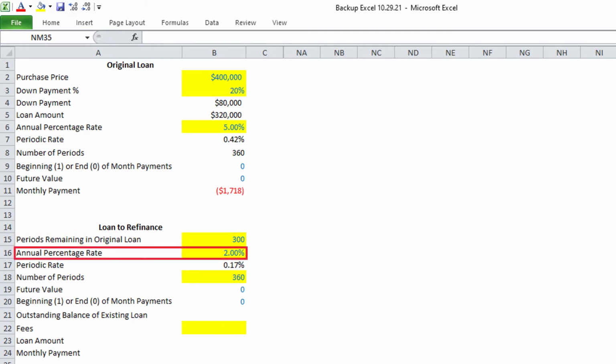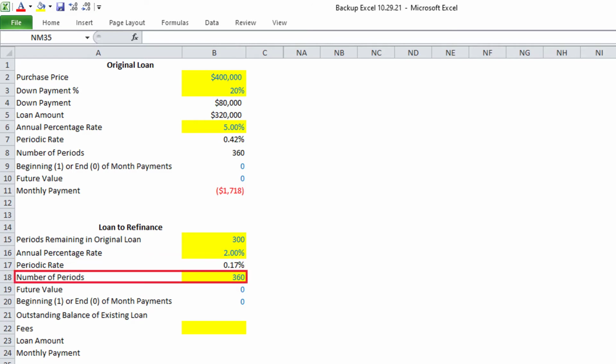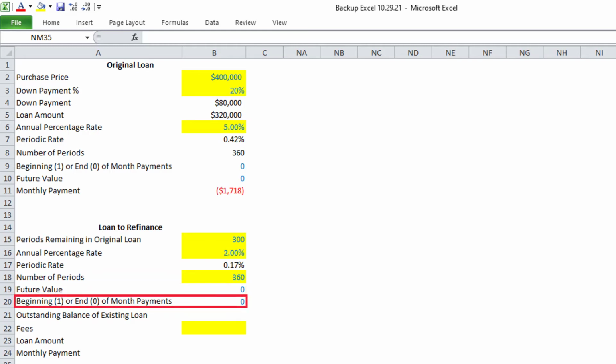Next, we have the current interest rate of 2%, and then below that, the periodic or monthly interest rate of 0.17%. Then we have the number of periods of the new loan, and because it's a 30-year, that's going to be 360 periods. The future value of the loan is going to be 0 because we're going to pay it off, and then we assume end of month payment, so we have a 0 here.